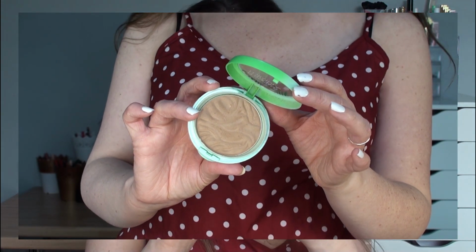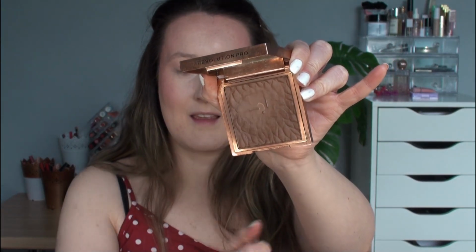Bronzer. They have different shades for different skin tones, and this is a matte powder, but it has a glow to it. It gives a glow to your skin. Over winter, I've been using this one from Revolution Pro, which is the sculpting bronzer in the shade Cacao. And you can see that I have hit pan in the middle there, and I really, really like this. I do use this in summer as well when I want to be extra glowy, and I did use it all last summer as well.